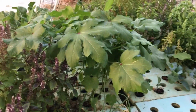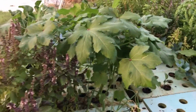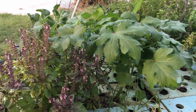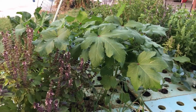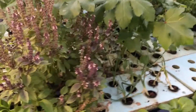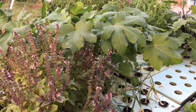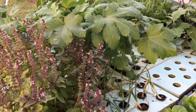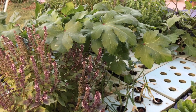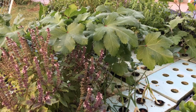The big experiment is these okra. I found some okra in a nursery a few weeks ago. I decided to bring them home and plant them and see what they would do in the aquaponics. And as you've seen, they've done amazingly well. Now they're getting ready to put out blossoms and hopefully fruit. If they get much taller, they're going to fall over, but we'll see what happens.